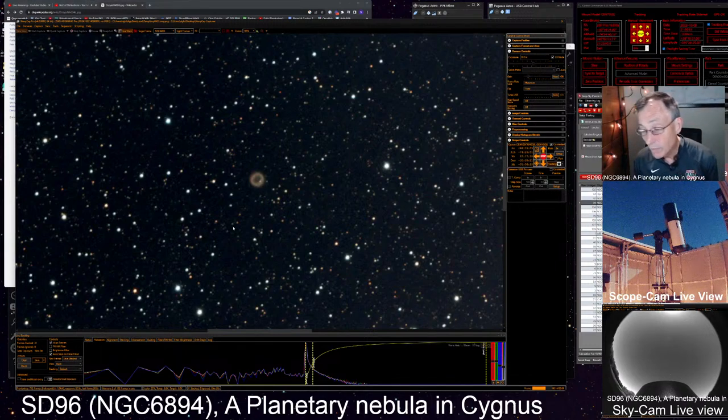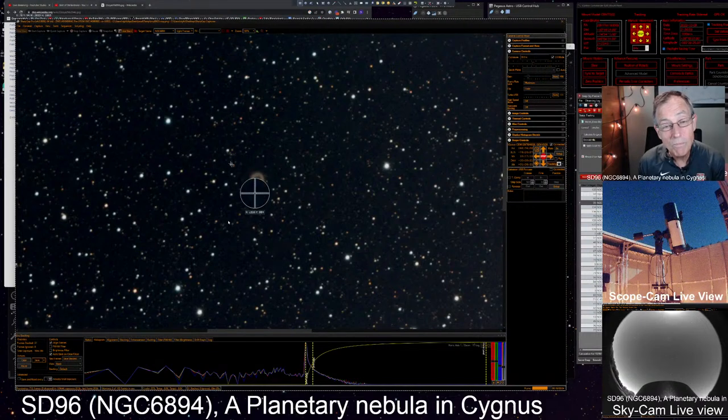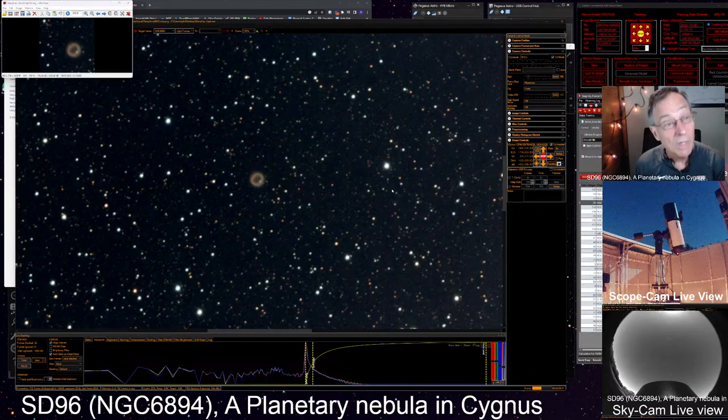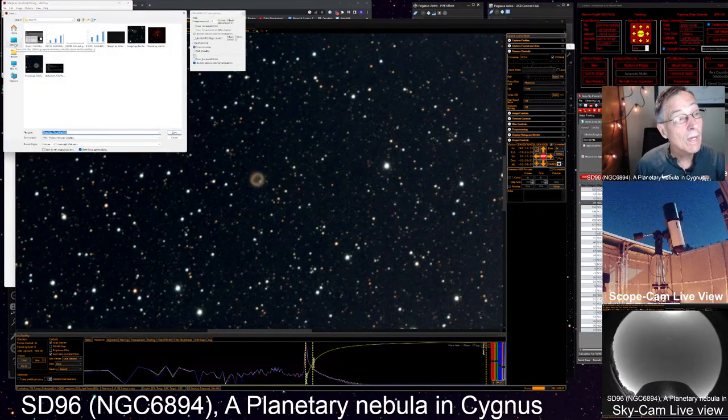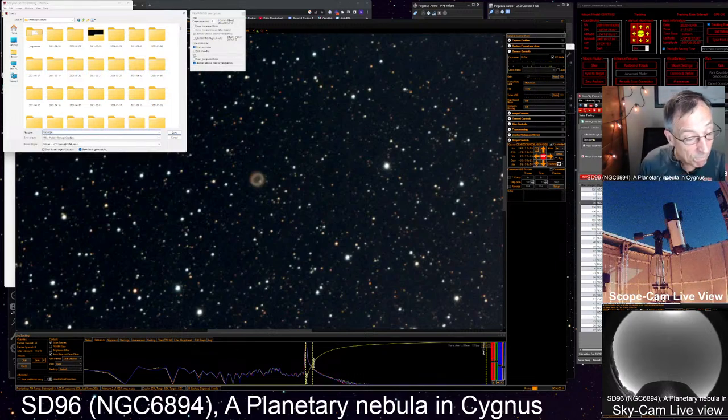It's really nice. By the way, I'll do a little screenshot of this in a closer up view, maybe something like this. A couple of stars there for context. And we'll name this NGC 6894, and we'll say 11 minutes 33 subframes, and we'll say on 2022 10-9.